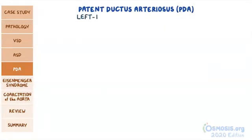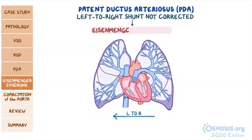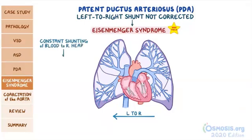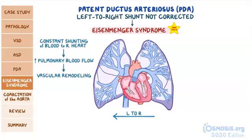Alright, now if any left-to-right shunt is not corrected, then a long-term complication called Eisenmenger syndrome can occur. Over time, constant shunting of the blood to the right heart increases pulmonary blood flow. Because the pulmonary vessels are now receiving more blood than they're used to, they remodel their anatomical structure, known as vascular remodeling. Although this seems normal, vascular remodeling causes an increase in the blood pressure in the pulmonary vessels. In other words, pulmonary hypertension.